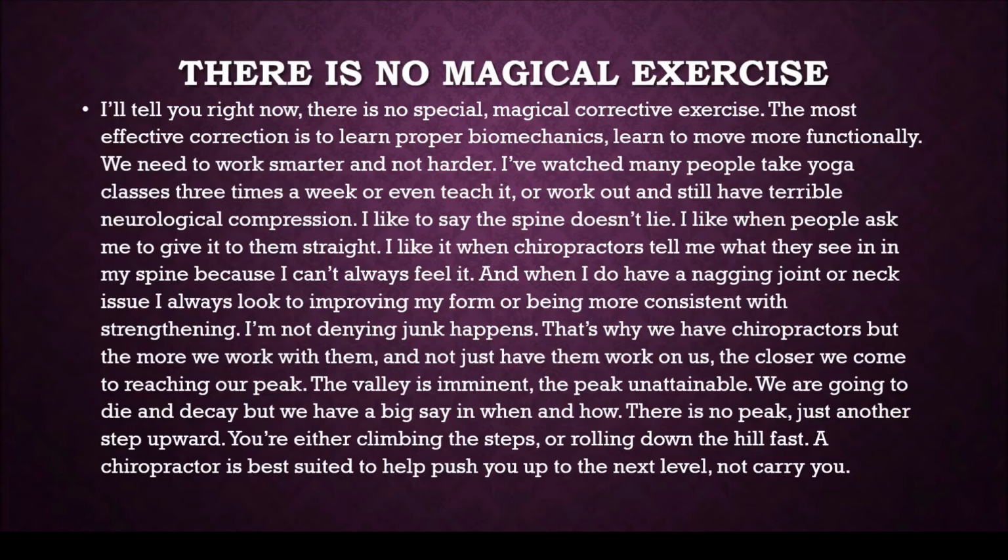So I've watched many people take yoga classes 3-5 times a week, or even people who teach it, unfortunately. And they still have these terrible neurological impressions. So I like to say the spine doesn't lie. I can see what's going on. I know what you're doing isn't working by how your spine looks. It's not about if you're in pain or not. They know it's not working because they're in pain. They're coming to see me.